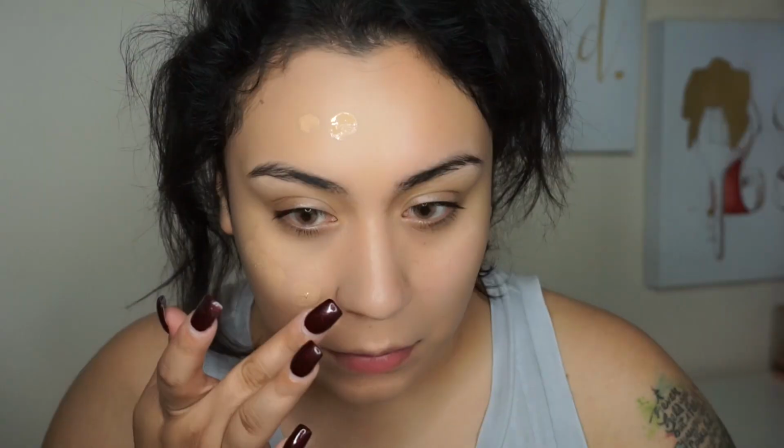Alright, so this is the side with the foundation. As you can see, my freckles right there are still visible, so it is medium coverage. And this is the side with no foundation, so I do have some breakouts. It did cover quite a bit. I do have a little bit of redness on my cheeks, and it sort of covered that. I think I'm gonna go ahead and do another layer on this side just to see how it builds.